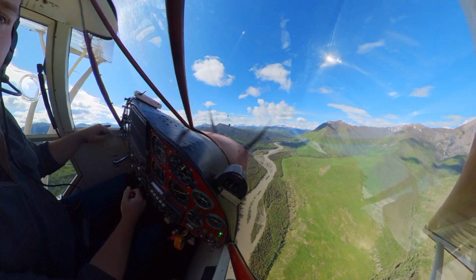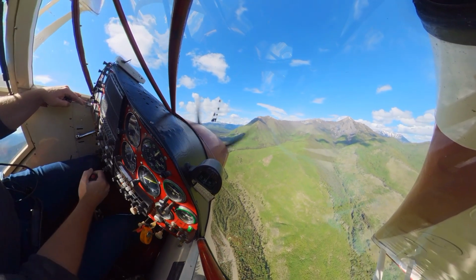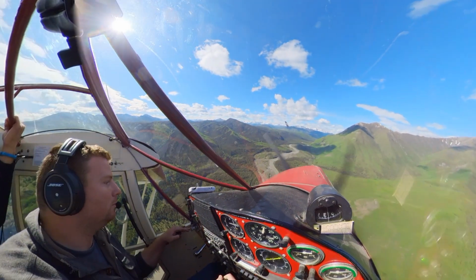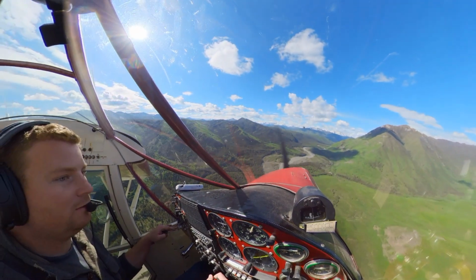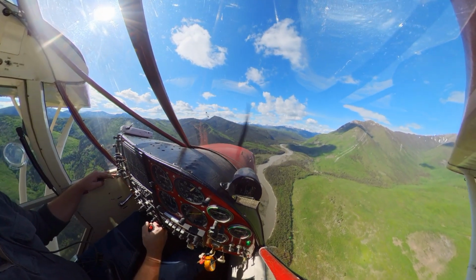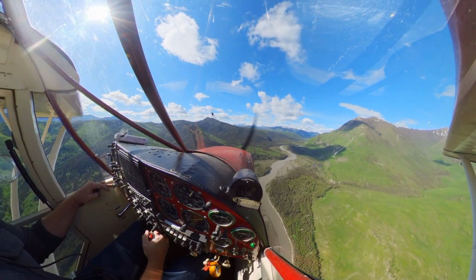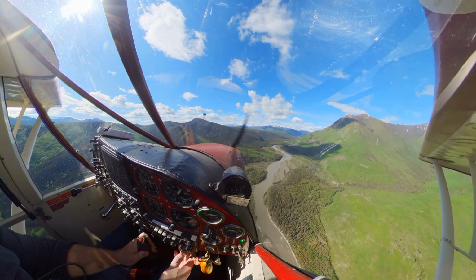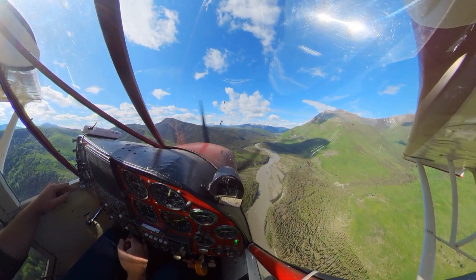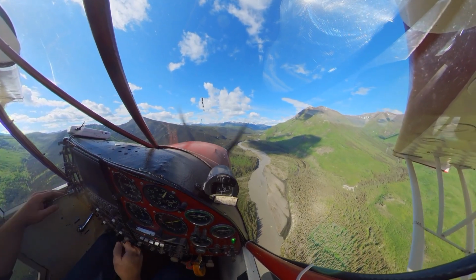Going in here, as I start this descent, I do some banking just to make sure there's nothing in front of us and maneuver the airplane, get a feel for it. Because, like I said, we've been flying straight and level for a ton before this. So giving my hands and feet a little warm-up as we get closer to the ground. But we're not going to go super low. It's really just a couple hundred feet or so. But there's nothing on this river at all. But, yeah, it's pretty cool. I'll just let you enjoy the scenery for a bit, kind of like how I was.